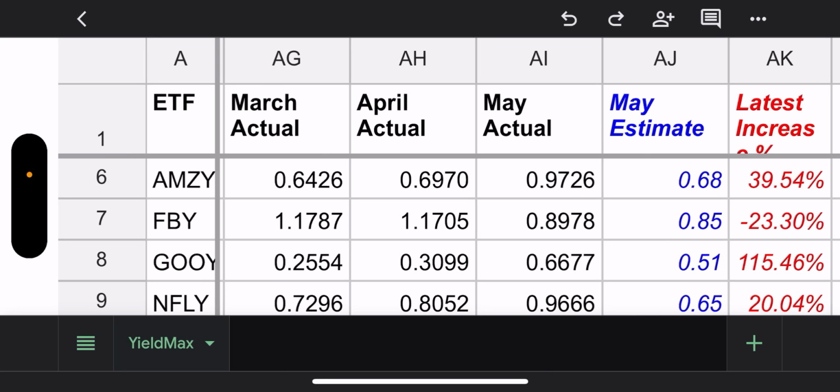Nefli, oh man, look at this one. Another one I like. 96 cents, almost $1 on Nefli. I had lowballed that one to death at 65 cents. But no, they're going to pay 96 cents, all right?